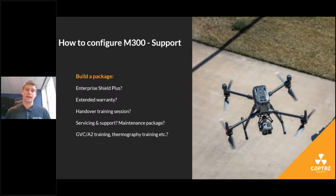So one thing to look at is Enterprise Shield Plus. That's DJI's own sort of priority level support package. You can add that in and get unlimited replacements of the drone if there's any issues at all, whether that's pilot error or non-pilot error. So if you don't quite trust your guys that are flying it, that might be a really good option. You want to ask if you're getting an extended warranty, which is something we add in with our packages.